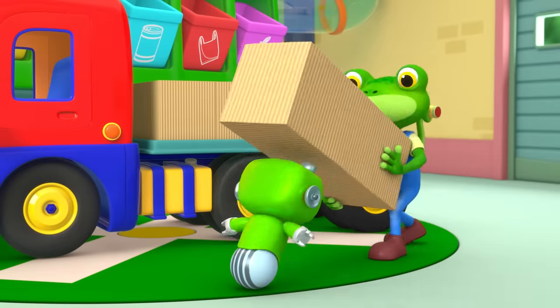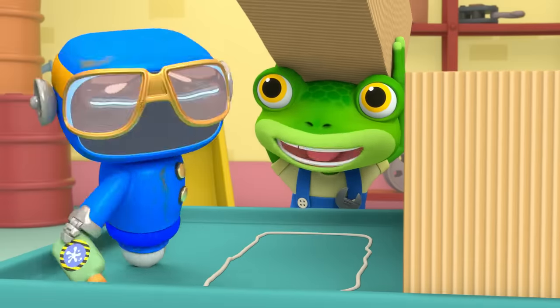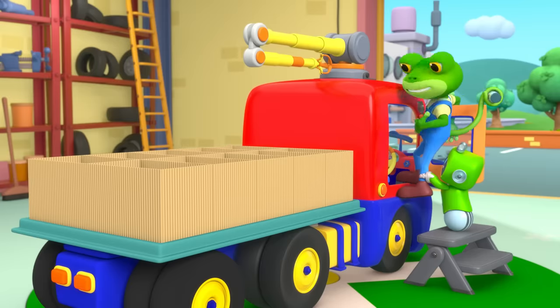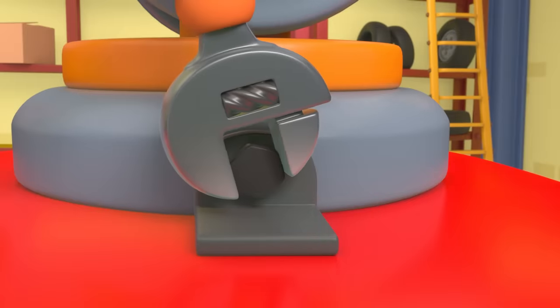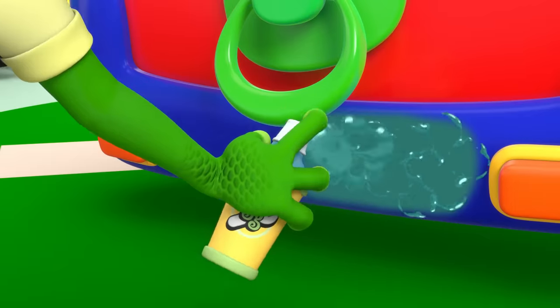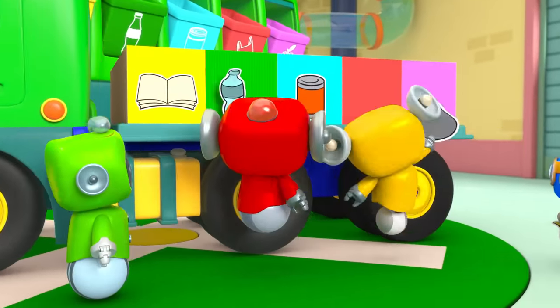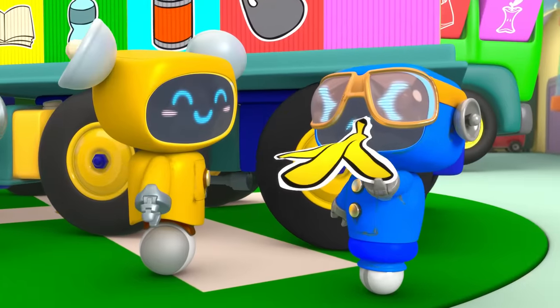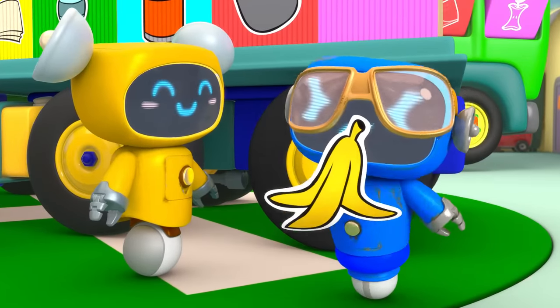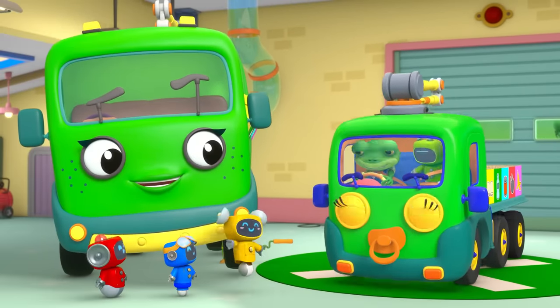These boxes will help us recycle, right? So let's glue them down, nice and tight. A grabbing arm is what you'll need to pick up recycling with safety and speed. Fresh coat of paint and label stuck. Baby's now a recycling truck!